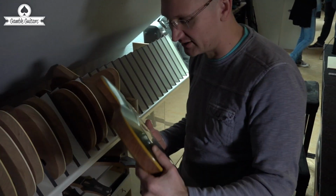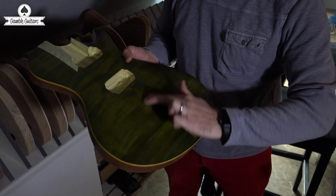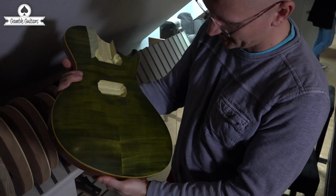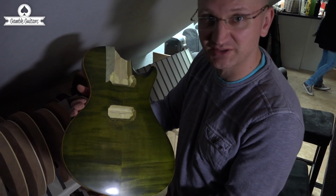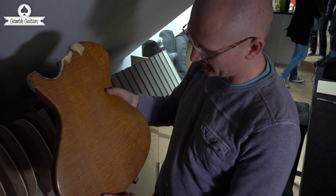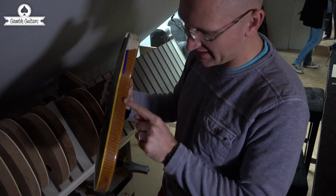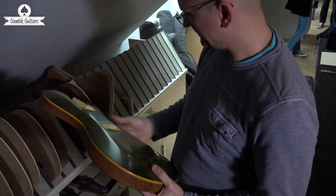Ooh, this is my kind of color. And this one, he doesn't really do too much carved, but this one is. And I love his green. It's just the most beautiful emerald. Very nice. Look at this. Look at the back of this guitar. It's like a flame mahogany. It's completely crazy.